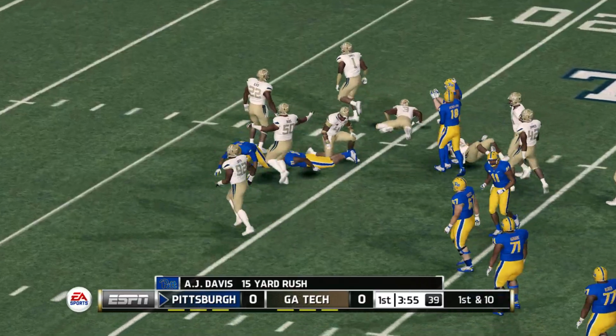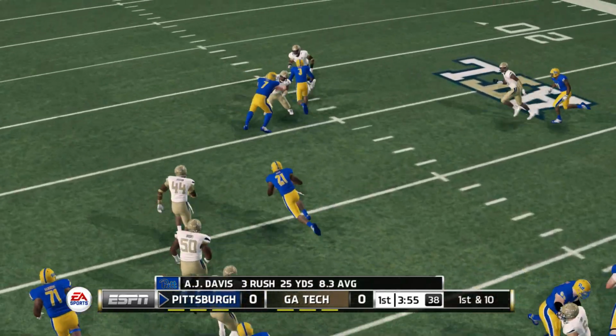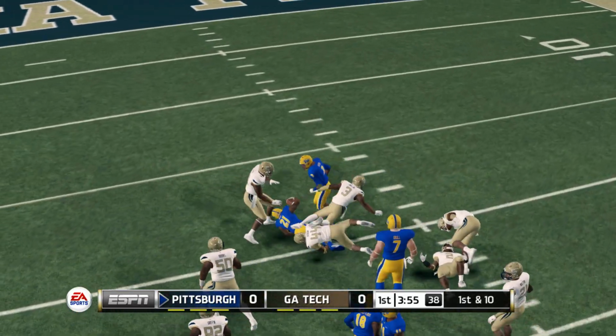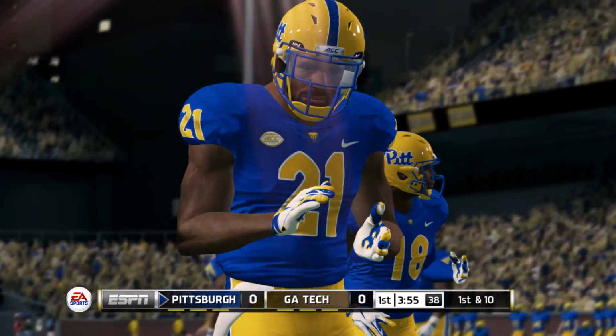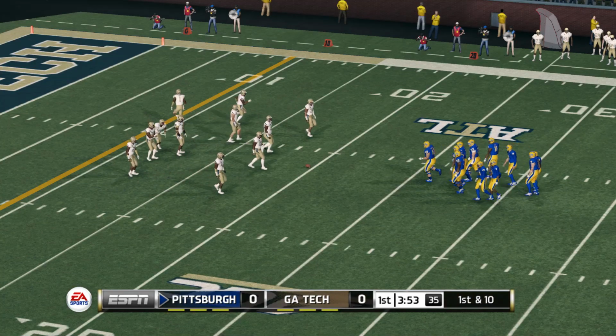Gains his way to the 20-yard line. That was a great call. Yeah, here you see the draw play at its best. The tailback got good blocking up front and was able to pick up a bunch of yards. From the 20-yard line, it's first down.